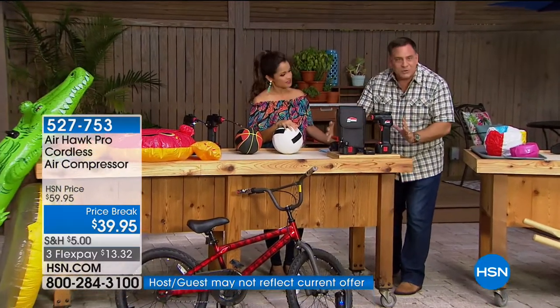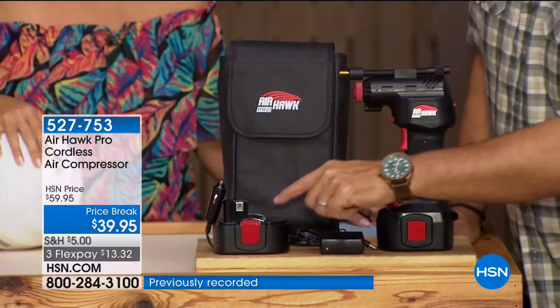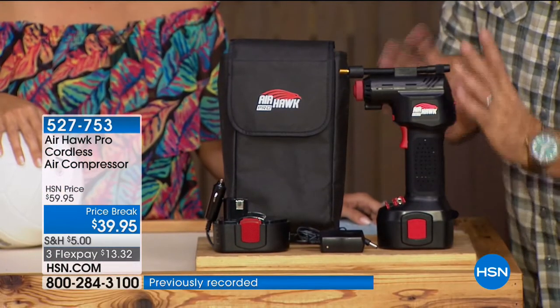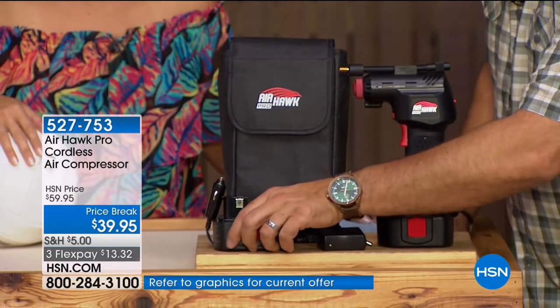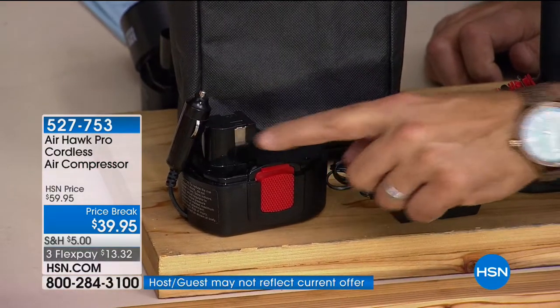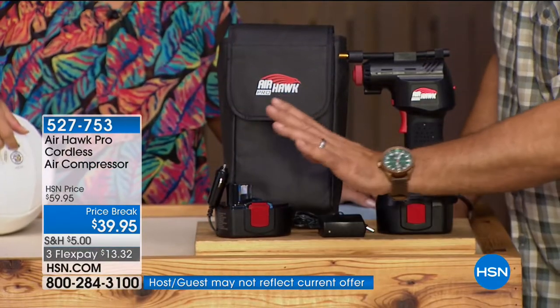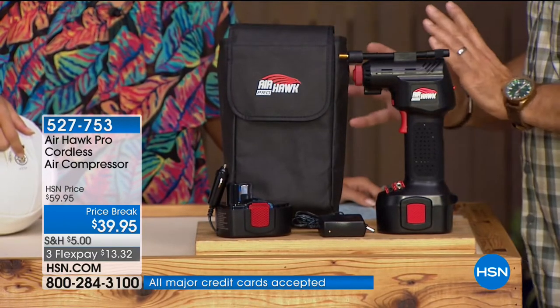So I want you to look at what you're getting here, though, because when we say this is a comprehensive kit, we're not kidding. You're getting the rechargeable battery for sure, of course. You're getting the AirHawk itself right here. You're also getting the recharger, and then you're getting this attachment that looks like it's another battery, but it's not. It's an 11.5-foot cord attached to this so that you can plug it in if you need to. Okay. And it all comes in a carrying case. So you're getting all of that when you buy this today.